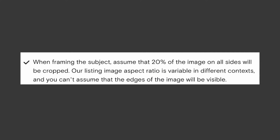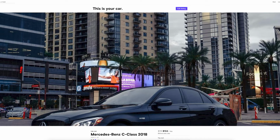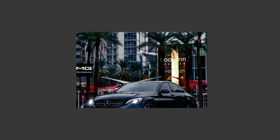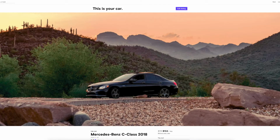Number 2, when you're framing the subject, that's pretty much the car, assume that 20% of the image on all sides will be cropped. Some of you probably realize that when you upload photos on your Turo profile and you're trying to scroll through, part of the image is cut off from all sides. So you have to assume that 20% from each side of the image, the bottom, the top, the left, and the right, is going to be cropped in. In order to prevent that from happening, you have to take wider shots of the car.